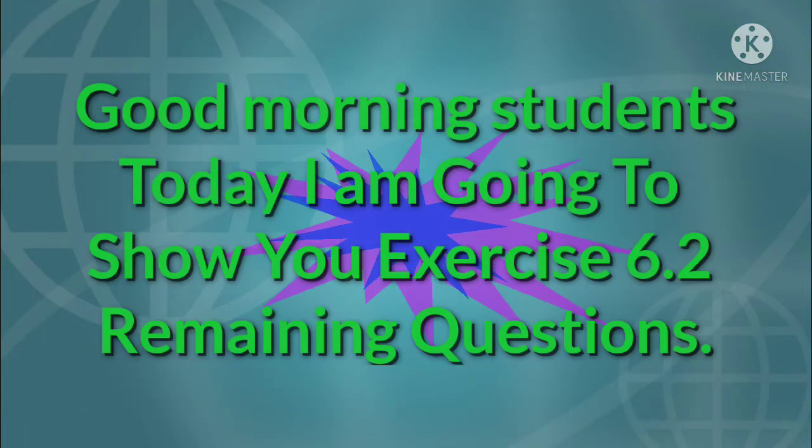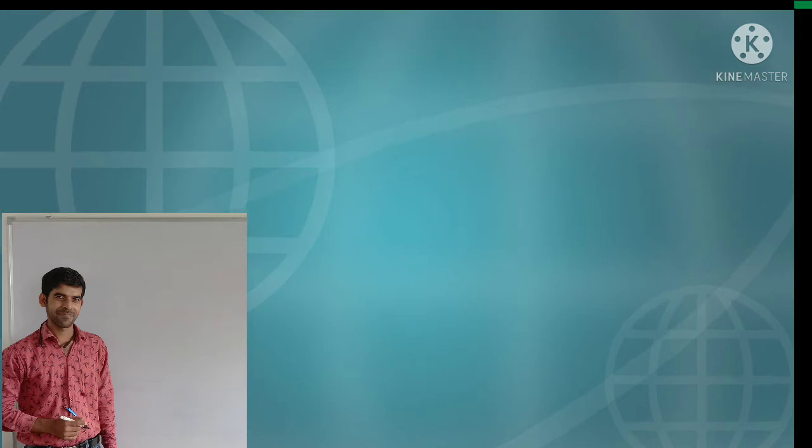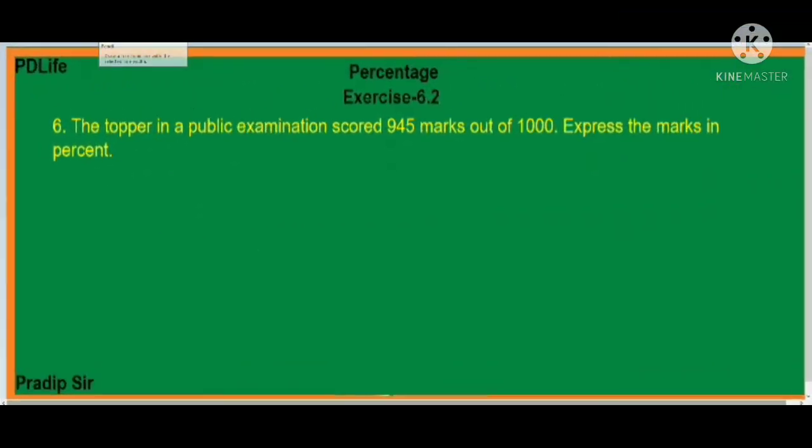So good morning students, today I am going to show you the exercise 6.2 remaining questions. Let's see question number 6. The topper in a public examination scored 945 marks out of 1000. Express the marks in percent.